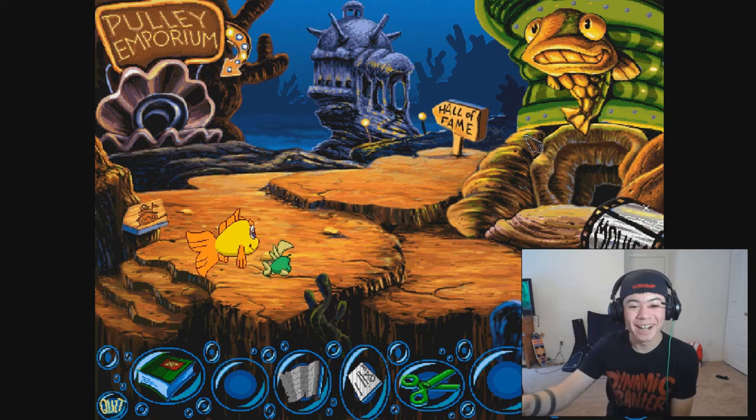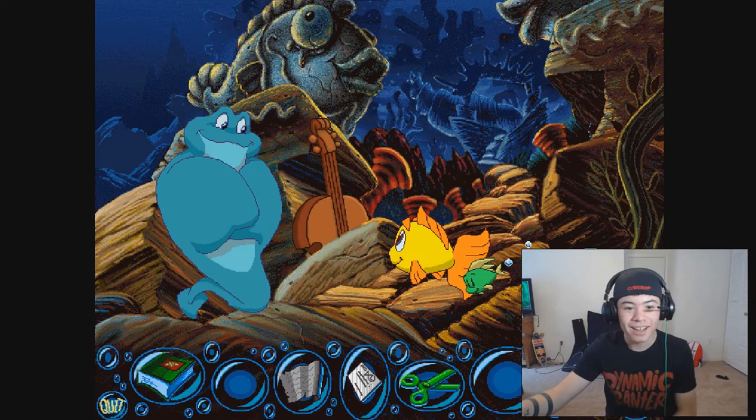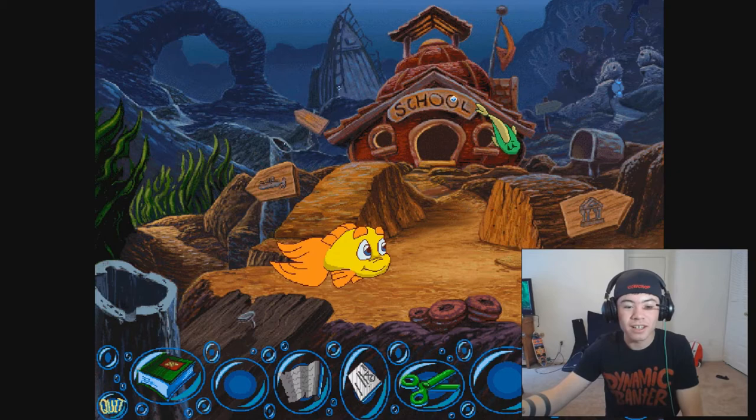So it looks like we've looked at everything here. We need to get 5 sea urchins to get the Pulley Emporium. We need to find a used trophy to get the Mock Stop. So that's everything we've checked out here. We'll come back when we have the sea urchins and the trophy. So let's head towards the Colosseum on the right.